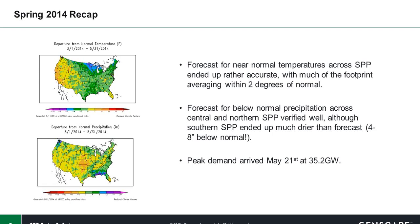If you look at your departure from normal precip, we had some areas 4 to 8 inches below normal, which across the plains is pretty remarkable, and that's more or less what sent the plains into the drought conditions last spring. We did have some pockets of extreme drought. But overall, last spring was relatively seasonal. We did start a little bit cold in March, and then once we got into April and May, we did see things start to become a little more seasonal.